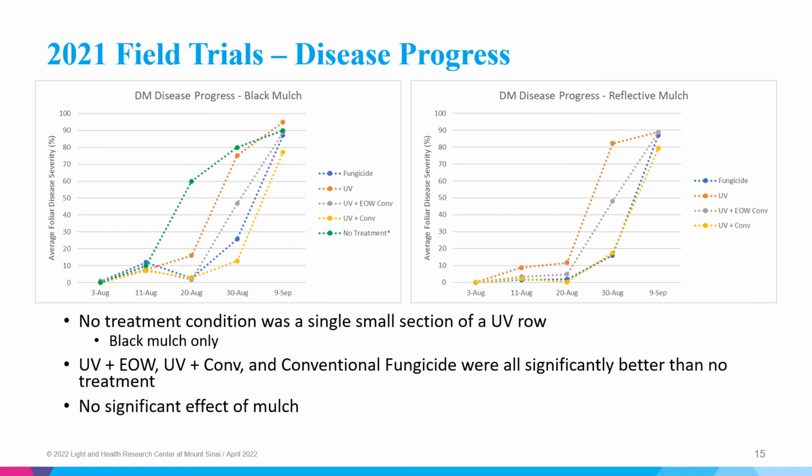On the right hand side, you can see very similar trends where UV was the least effective. UV plus every other week conventional was slightly more effective than that. And then the fungicide plus the UV as well as straight fungicide also did very well and very similar to each other.